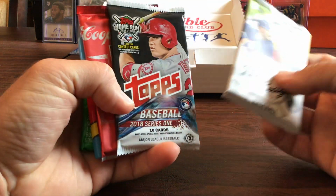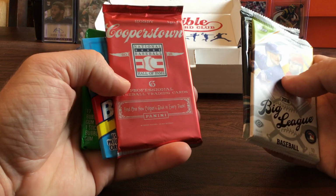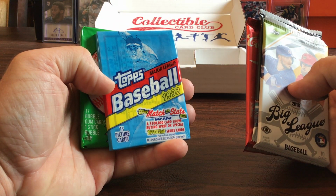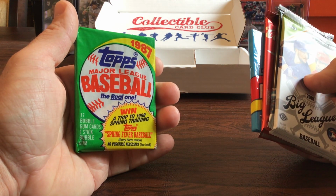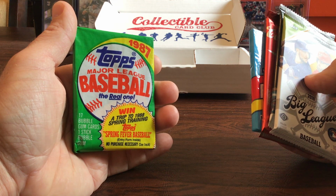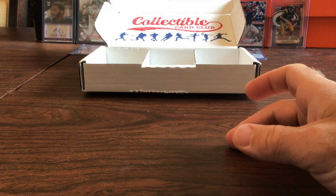And then we got 5 packs of baseball also, so we've got some hobby packs with the H there. We got some Big League 2018 Topps Series 1, it's also a hobby pack. Some of these Cooperstown cards. We've got some 92 Topps baseball, and we got some 87, which is one of my favorite sets with the wood background. We'll be looking for Bonds, McGwire, Canseco, those types of folks in the 87. So Colby's got us ready to go.